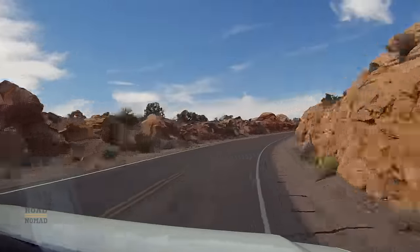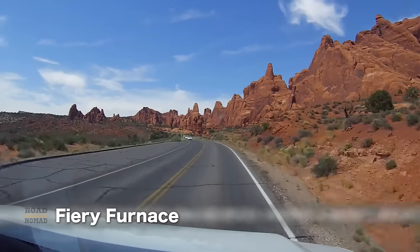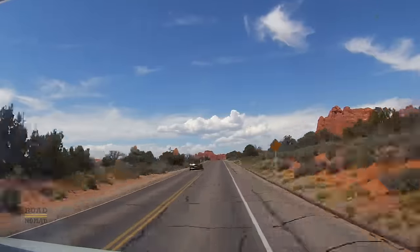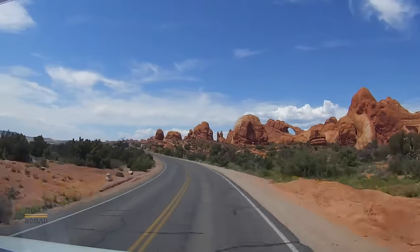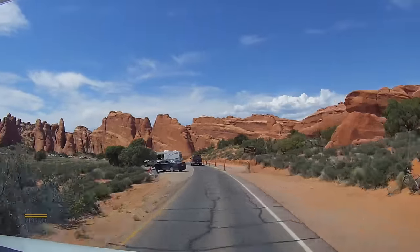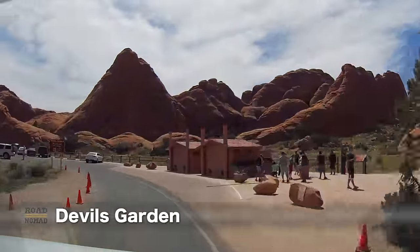We continue along the scenic drive towards this area called the Fiery Furnace, a natural labyrinth of narrow passages between sandstone walls and a very difficult hike. We continue driving west. On the right, we'll see the Skyline Arch. We are approaching this area called the Devil's Garden, with more trails and natural arches. They even have a campground, so we know where we're going to stay the next time we come this way. The area is pretty congested, same as the Delicate Arch, and the campground is full, of course.